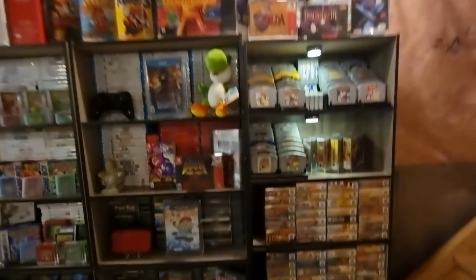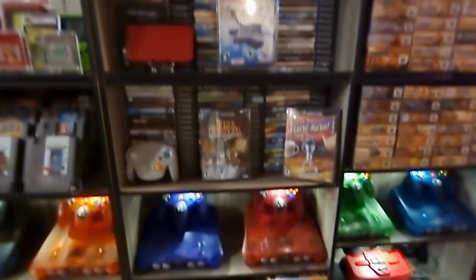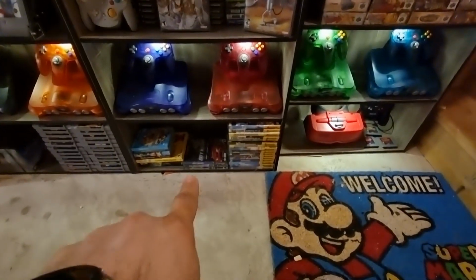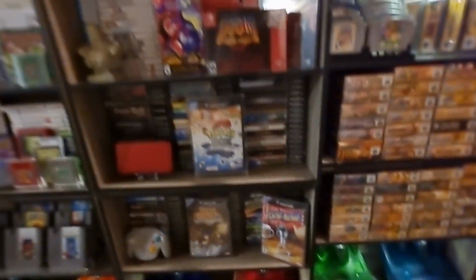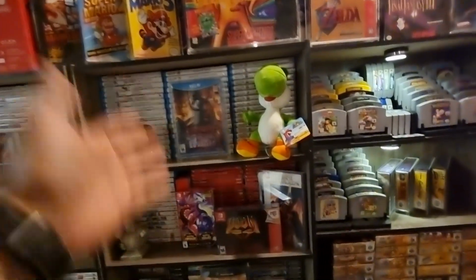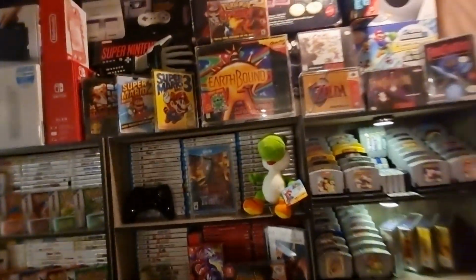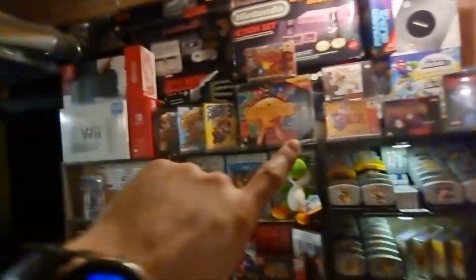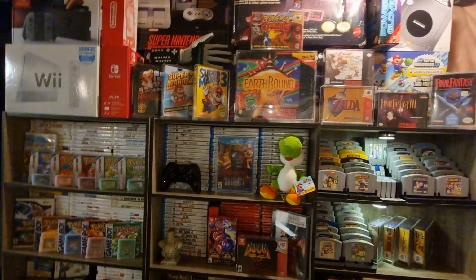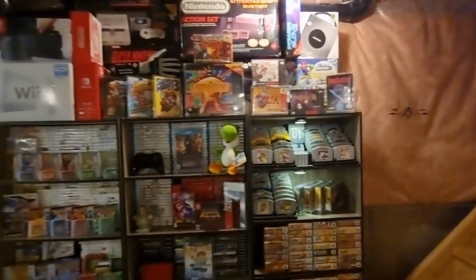Nothing for Switch. Don't really care about Switch. Same with GameCube, the 2 shelves are full to the top. I started another shelf there. City Racer is probably my most recent GameCube game. What else? Again, Devil's Third, the rarest Wii U game. That one's sealed. Got Earthbound up top, Chrono Trigger, all the original Marios. Some Final Fantasies. I still need Final Fantasy 2. Still looking for that.